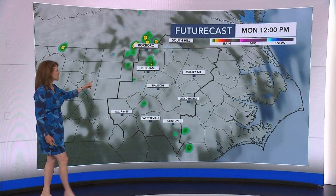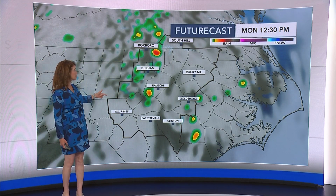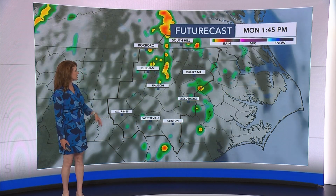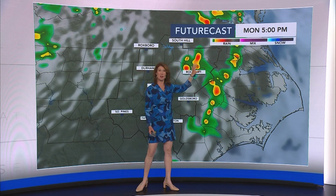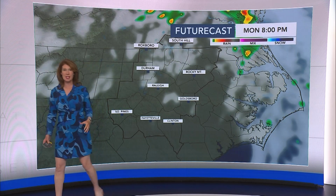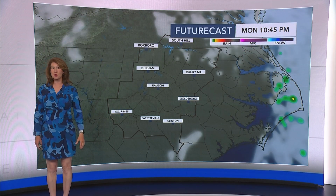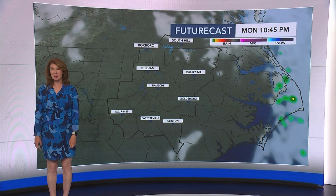Let's talk about Futurecast. And Futurecast, of course, starts to show some cells popping up. By 12:30, even more of them show up here on Futurecast. And as we move on through the afternoon, we're going to continue to see more of this developing. And again, the greatest threat may end up being up here from Rocky Mount north and east, where that level 2 risk is. And some of that big threat could end up being some hail. After that, it starts to move out. And we'll talk a bit more about what happens after this system finally moves out coming up.